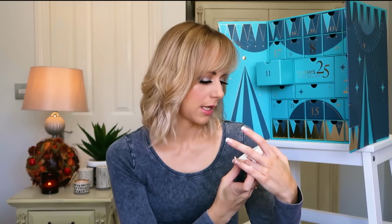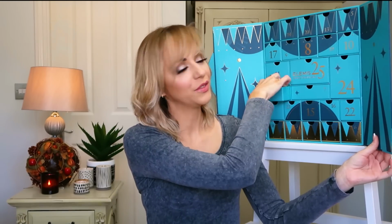I'm trying to see how many pads there are in here. It doesn't actually say how many there are in here. Okay, so there's 14 pads in there. So 2 weeks worth if you used one every day. They just help to clear the skin on a daily basis without being as rich as an exfoliator. So a really good product to have in your arsenal as well. Now we're on number 12.